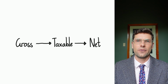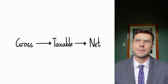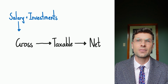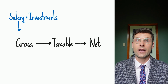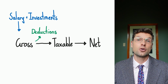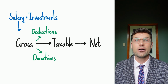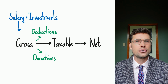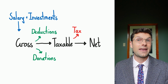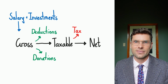So we've looked at this flowchart before. We've got our gross income, taxable income, and net income. And the gross income comes from our salary or investments, any money that comes in, how much we earn for the entire year. But we know that this changes between our gross and taxable based on a few different things. Something like work expenses or deductions are really important to keep the receipts on during the year, and donations to charities or paying off uni loans can help reduce your taxable income. Then we know that the taxable income gets taken down to what we actually take home, which is our net income. And a big part of this is our tax. That makes a lot of sense.